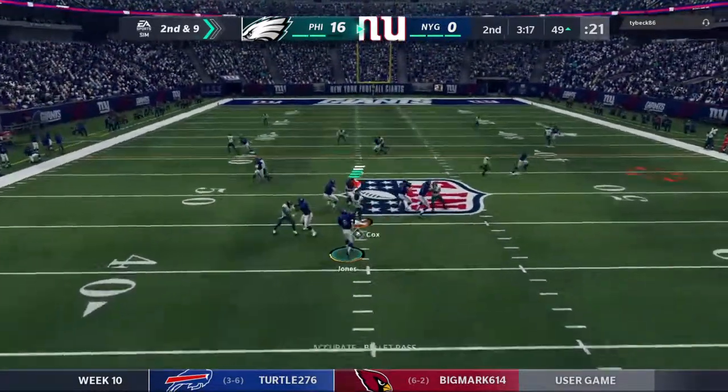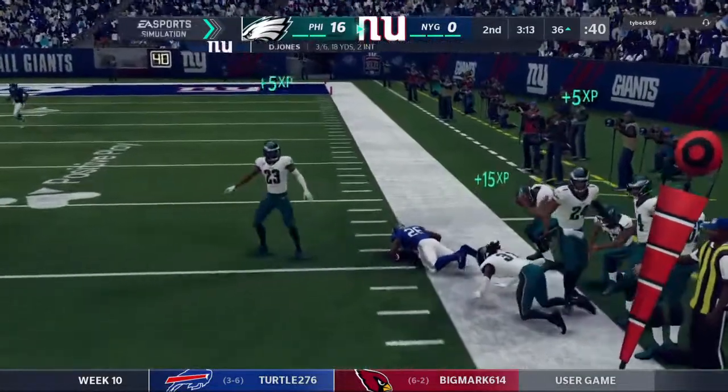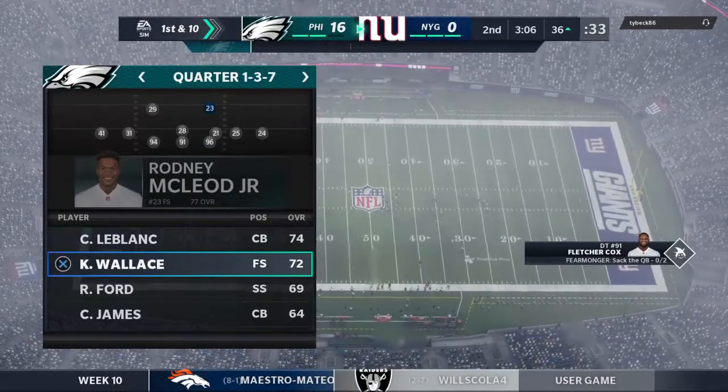On 2nd and 9, Jones. That's complete. He's got Barkley out of the backfield. And he has another 1st down as they'll get the ball down to the Eagles' 36. 12 yards there and a 1st down.